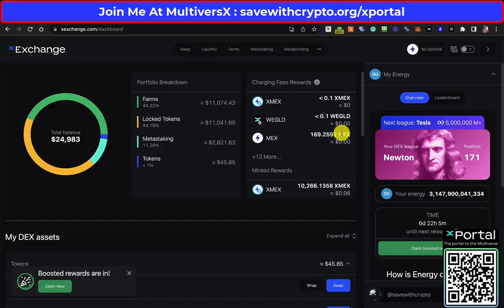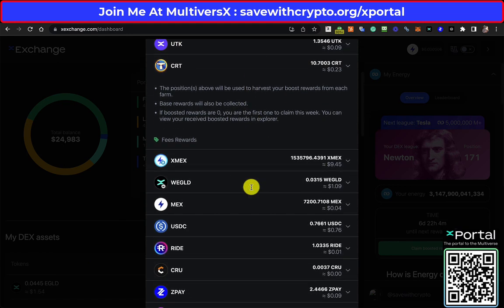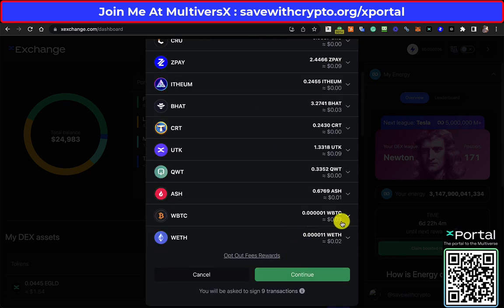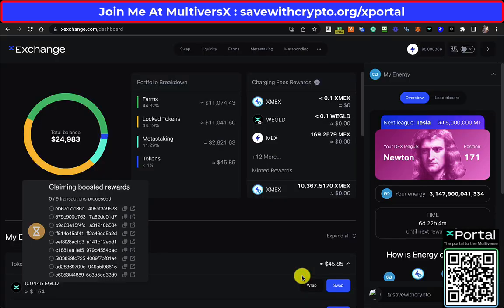Not too bad. Okay, so let's try this with the bigger account. This should be a bit more exciting. Okay, so $141 worth of XMEX there. $9.45 there, a few of the bits and bobs. Even getting 3 cents worth of wrapped BTC and 2 cents worth of wrapped ETH. Okay, lots of transactions assigned there. 9, in fact.